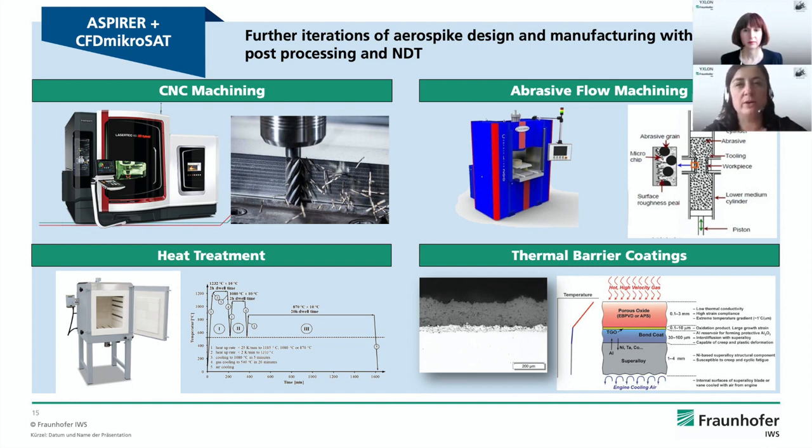So what we wanted to do is, by means of abrasive flow machining, also to optimize the surface of the water cooling and gas cooling channels to have the best efficiency possible. And you may know probably abrasive flow machining requires abrasive medium. There is obviously a chance that some rest of this medium stays there. And we wanted to see by non-destructive testing if the abrasive flow didn't lead to any contamination of the surface, and in the end to a detrimental effect on the aerospike engine.